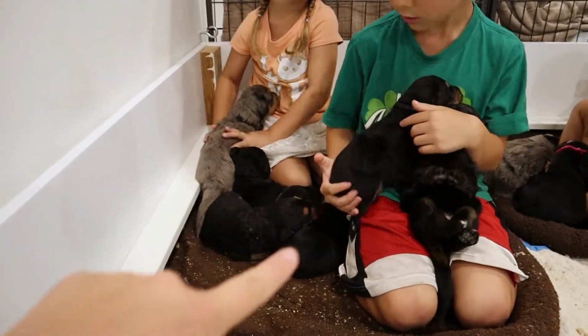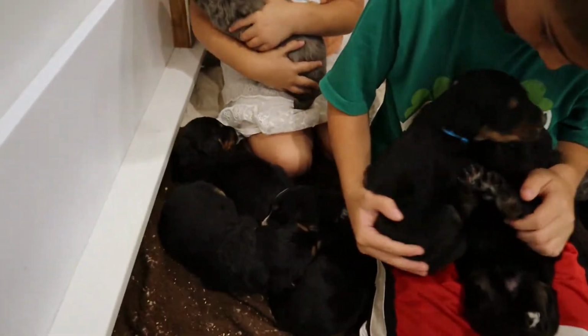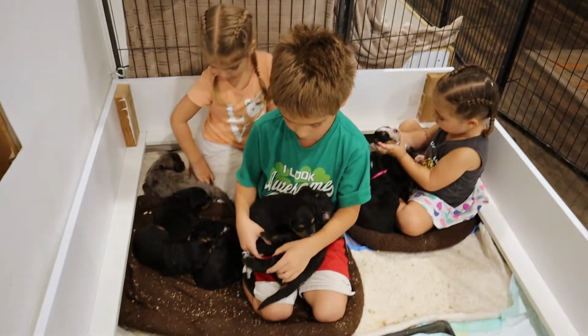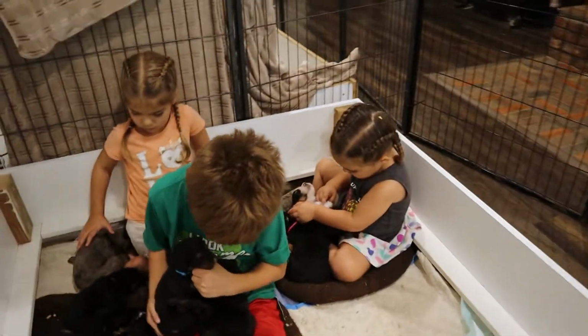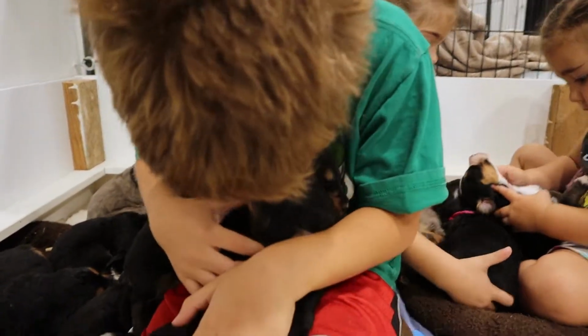This one right down there that you can barely see the white on her, but she's all curled up. Right there, that's a tricolor, so she's a girl. We also got 3 phantoms, or 3 merles, and then the rest are phantoms, which Brian and I both agree. We love the phantoms. We think they're really cool looking.